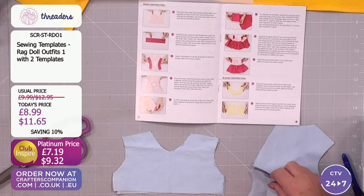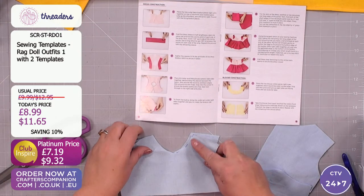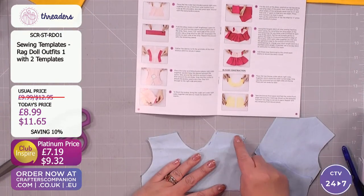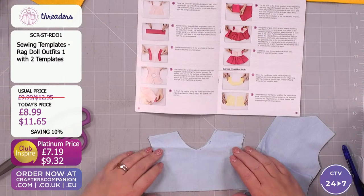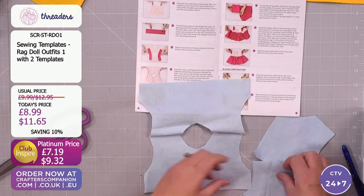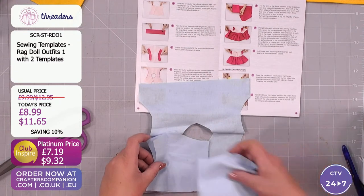So we're going to put them all together. Now the way that we're going to do them is you're going to take these two pieces first of all, which form the front, and you want to stitch along the top part here, here and here. And so when you open them up, it will look like that. And then you're going to stitch these other pieces together, and then they're all going to join like this.